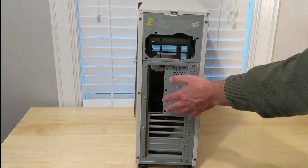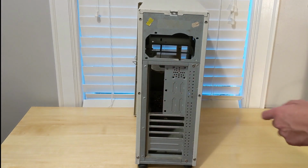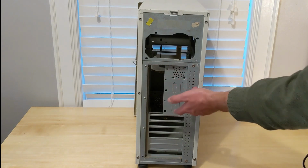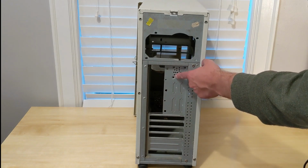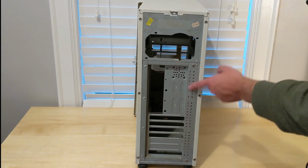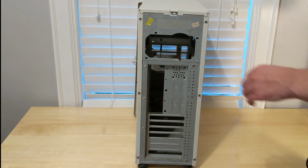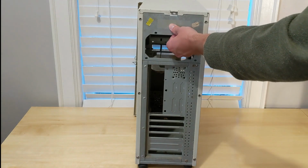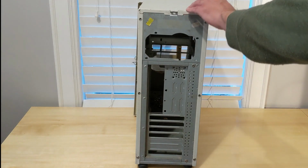Oh, there goes the front. Regular setup here for an ATX motherboard. Then it does have some legacy ports here. Room for serial and parallel, I suppose. It's got room for a tiny fan. That's interesting. And then, which is kind of nice here, a bunch of holes for airflow at the back, space for a regular ATX configuration, power supply up here on top, and yeah, pretty normal stuff from the back.